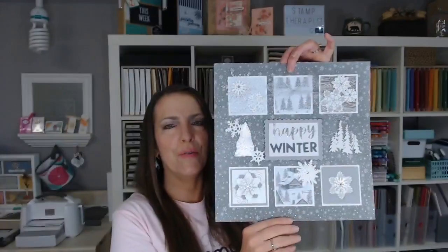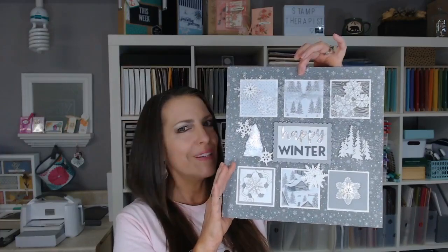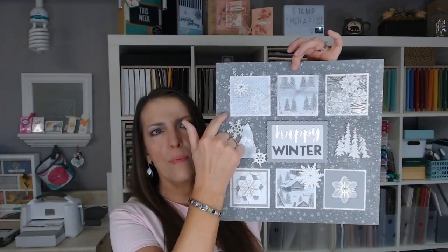And then it's a sampler. So let me show you last month's sampler. We did a winter sampler, so cute. Of course, this one is sold out. Some people are still stamping this at home with my supplies, but as far as purchasing a new kit, it's sold out. We got as much of this designer paper as we could, but that was last month.